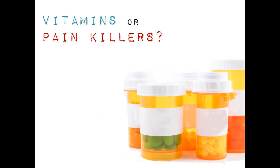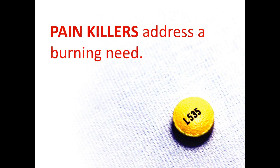Is your product a vitamin or a painkiller? And this is a great question that investors, whether it's investors in the external sense, for example, an outside investor like a venture capitalist perhaps might ask you, or even if you're working inside a larger organization, people within your company might ask you if your idea is a vitamin or painkiller, because people want to invest in painkillers.